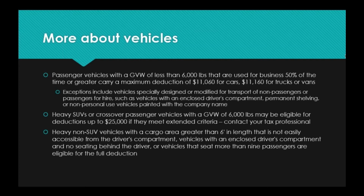So again, talk to your tax pro. There's some more information there. There's more money potentially on the table if you've purchased one of those within this calendar year.